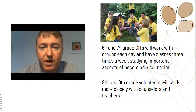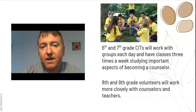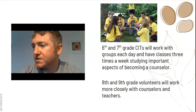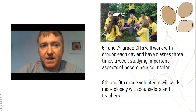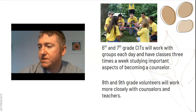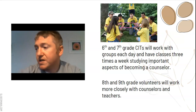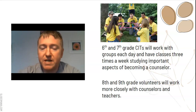Part of our Camp Heritage program is for our 6th and 7th graders who are CITs or counselors in training. Their role with us is to work with groups of children and with counselors to study important aspects of becoming a counselor and to prepare to join our staff one day. They will be spending most of their day with the groups of children, but they'll also have CIT classes several times a week with Mr. Dillon. And then another part of our program is our volunteer program, 8th and 9th graders. Those finishing 8th and 9th grade who will be working more closely with counselors and teachers, also preparing to be future members of our staff.